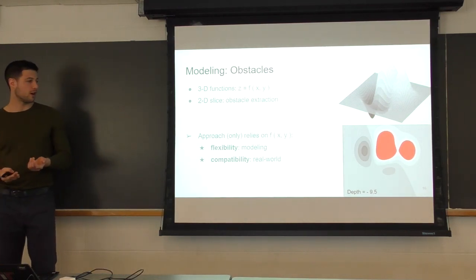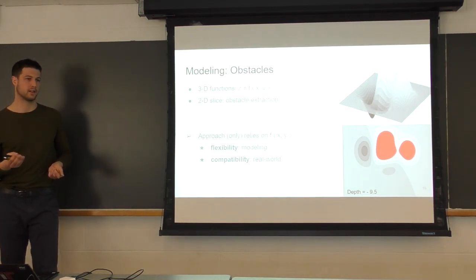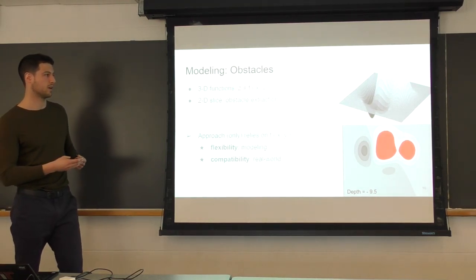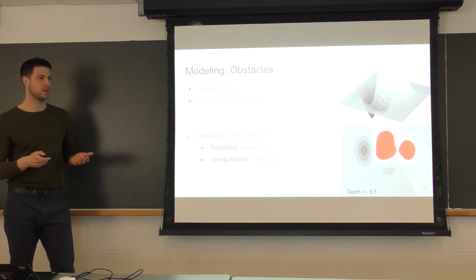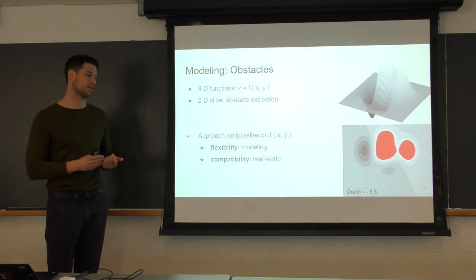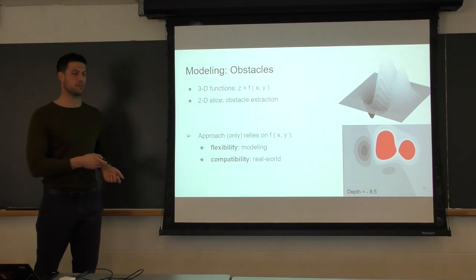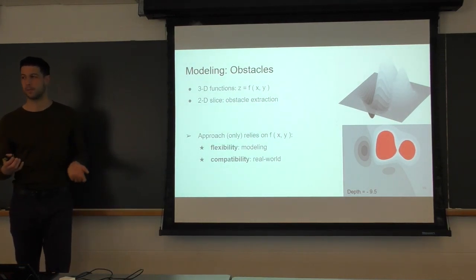You can see this approach only relies on a function of x and y, and that's actually pretty great because it gives us a lot of flexibility in modeling. In this case, we have a continuous function, but we're not restricted to using continuous functions. We could also have non-continuous functions, and we could also deal with sparse data as well as a lot of data. So we're really flexible, because we only need a function that returns a value if we give it an x and y value. And furthermore, that also gives us compatibility with the real world because we're not restricted to simplifying obstacle shapes to polygons or something. We can really represent any shapes, any paths that describe our obstacles.